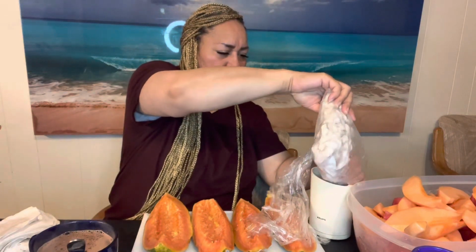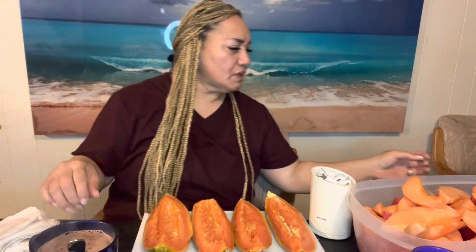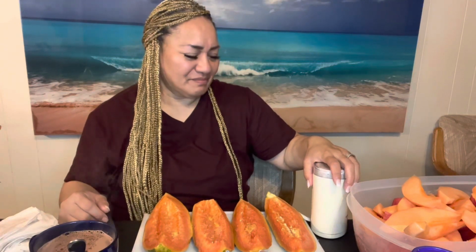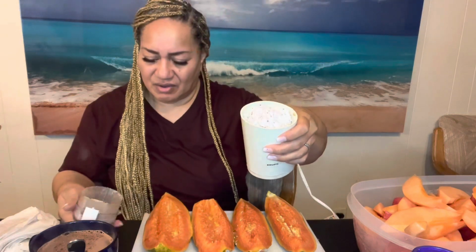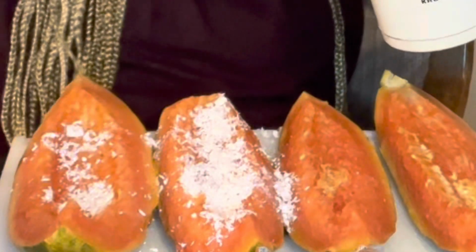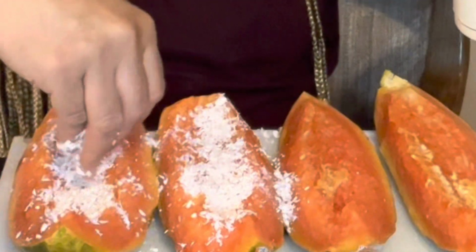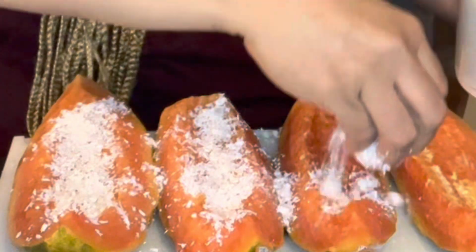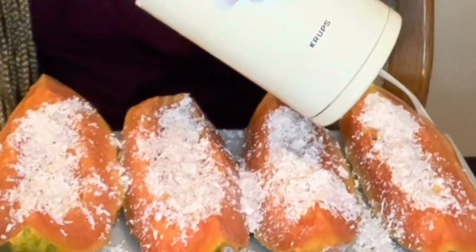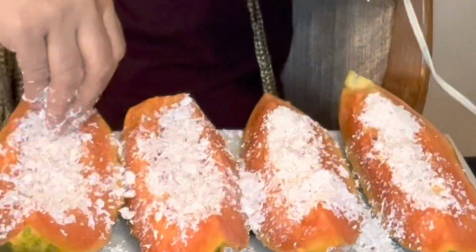Frozen coconut, and I'm using a coffee grinder to grind it. This coffee grinder works really good. That right on top of the papaya is like about 2 tablespoons of coconut. This is a simple breakfast before we get our day started.